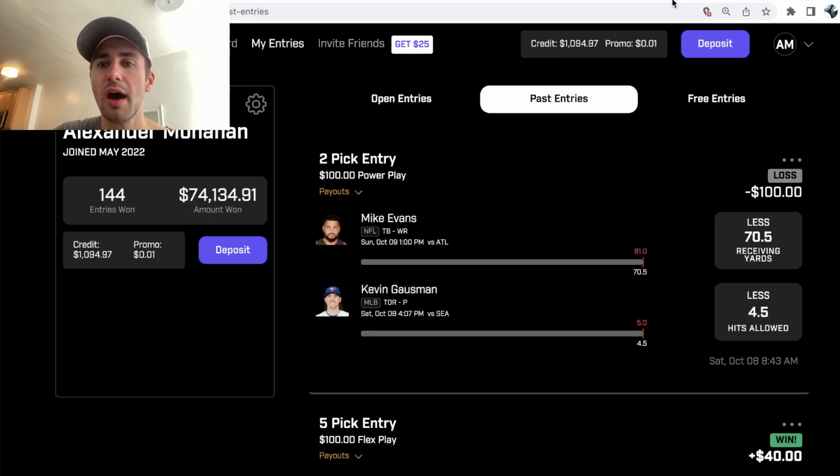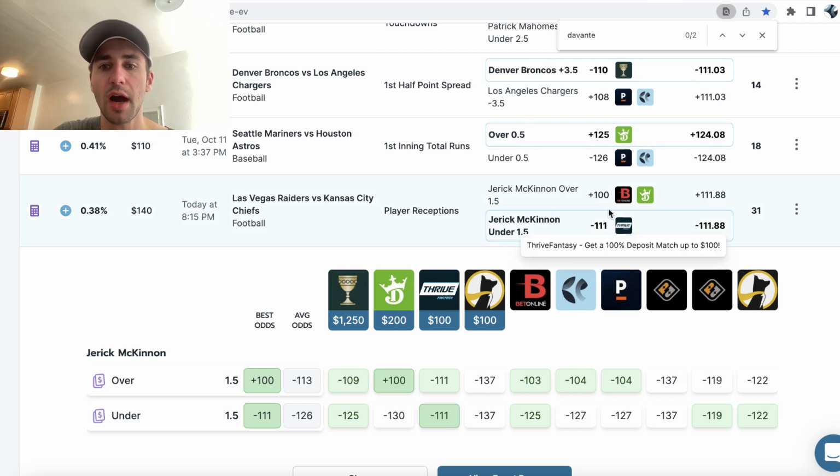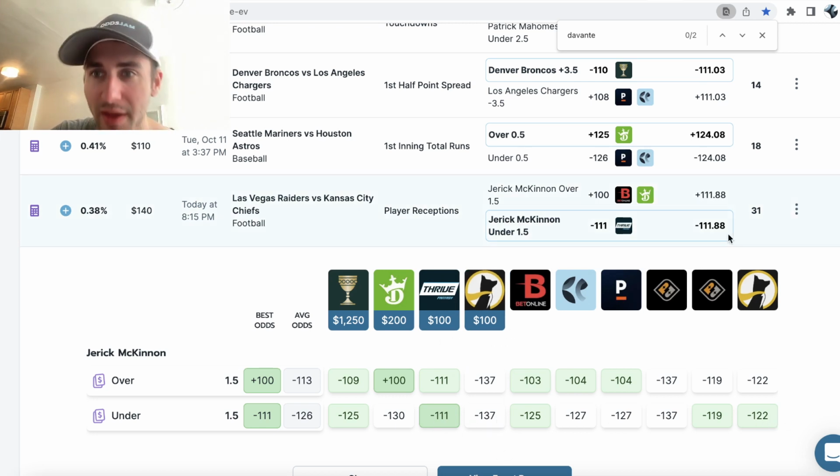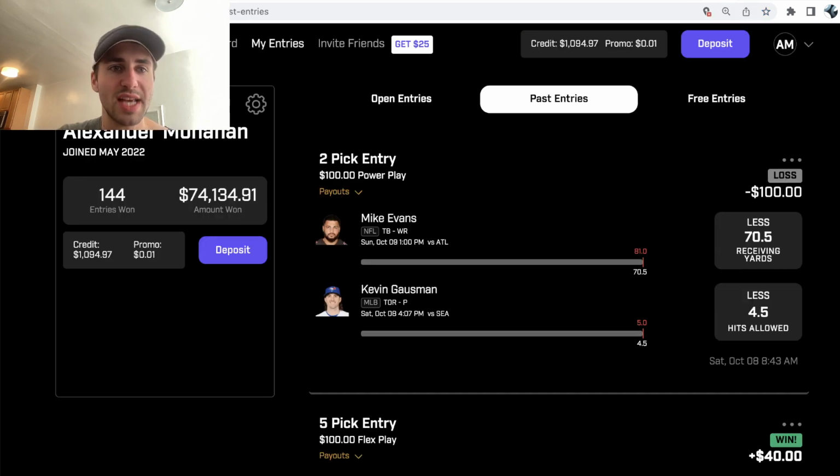When you're looking at OddsJam and browsing odds, for example, one of the first picks I have is McKinnon under 1.5 receptions on ThriveFantasy. And if you take a look at it and you don't understand the math, you're going to be confused. Why is ThriveFantasy minus 111, whereas Underdog Fantasy is minus 137 and minus 122? It's very confusing at first. So essentially, the reason you see different lines for these sportsbooks is just how they are set up.